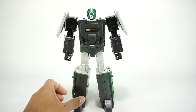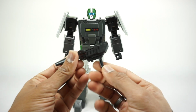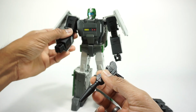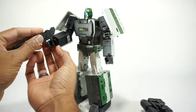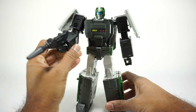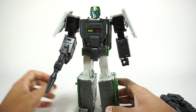He does come with some accessories, so you get this gun here, which comes attached to this. So here's his handgun, has the little notch there for the hand. Now this is very similar to how Zeta Toys does business. Their tabs usually look like this, so maybe it is, maybe it's not, maybe they sold a design, I don't know. But nice looking gun, some red detail there on the inside. Overall, very nicely done.